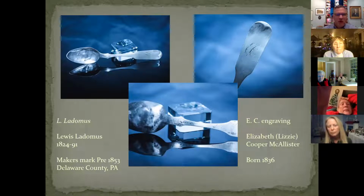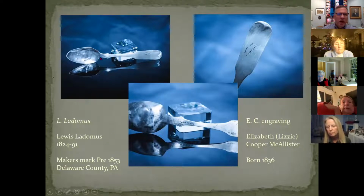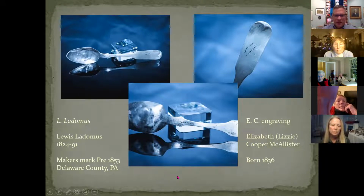So Major McAllister married Elizabeth when he got back from the war, and she would have already had these spoons in her possession. They were made by a gentleman, that maker's mark is L. Latimus. Louis Latimus had this mark up until 1853, so that we know that this spoon was made before 1853. Elizabeth Cooper McAllister was born in 1836. So she would have been 16 or 17 years old, and it's probable that she received this spoon as a part of her planning for a wedding that she would have in her future.